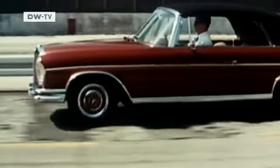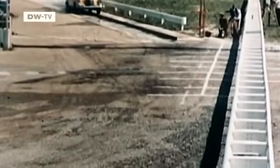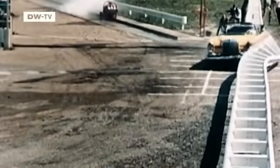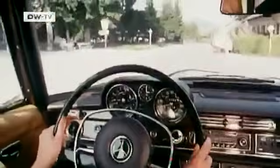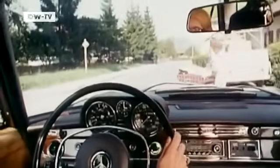The big convertible underwent rigorous testing before it was offered to buyers. There were many crash tests, though rollover crashes were not even taken into account. Factory owners and wealthy professionals, or their wives, were typical buyers of this top-of-the-line Mercedes.